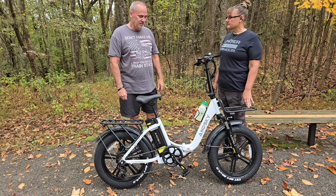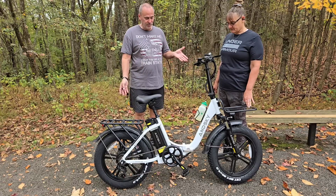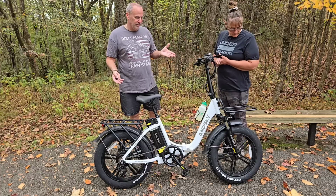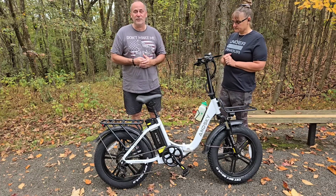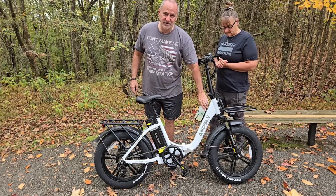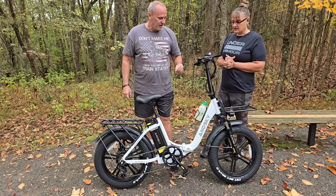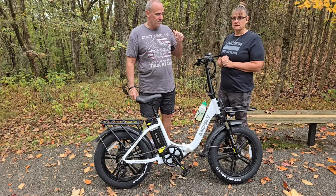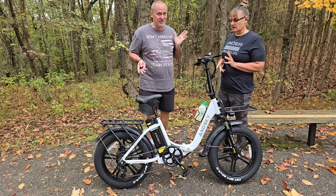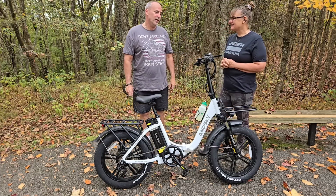Now this is a kind of mid-range bike. This thing retails for about $1,100 bucks, give or take. And right now they're offering a special where you get several accessory items for free with the bike. One would be the cup holder. Now this don't come with it, this is our cup. But the cup holder, a front rack, and a phone holder, which they didn't send with ours, but you do get a phone holder with that.